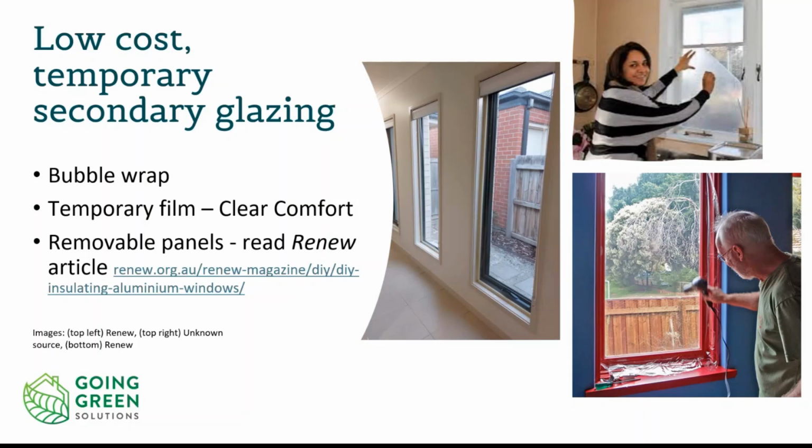And the third option is removable panels. That's the picture at the left. It's probably not even that obvious they're in those windows, but they're removable panels made with fly screen frames and a clear plastic tablecloth and put into the window, which is a really effective and low cost and removable way to improve your glazing.